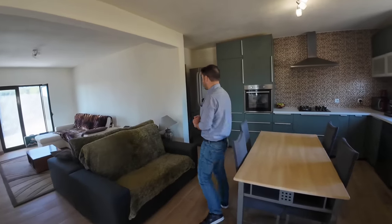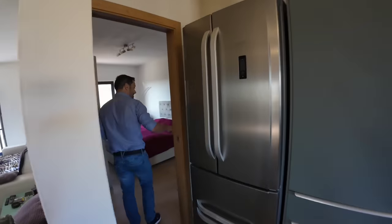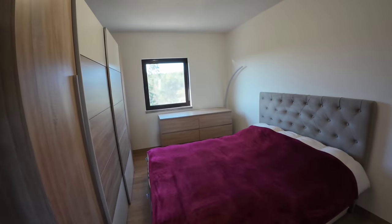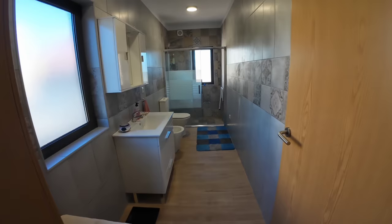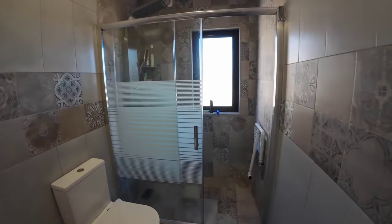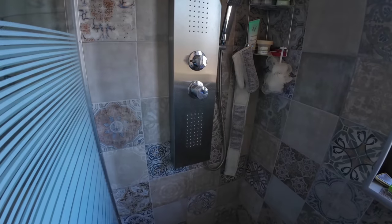Let's now see the bedrooms. On this side we have the ensuite. This has the same views from this window as from the balcony, or the French windows. And then this massive, huge ensuite shower room. There are two windows and also a fan for ventilation. Wow.